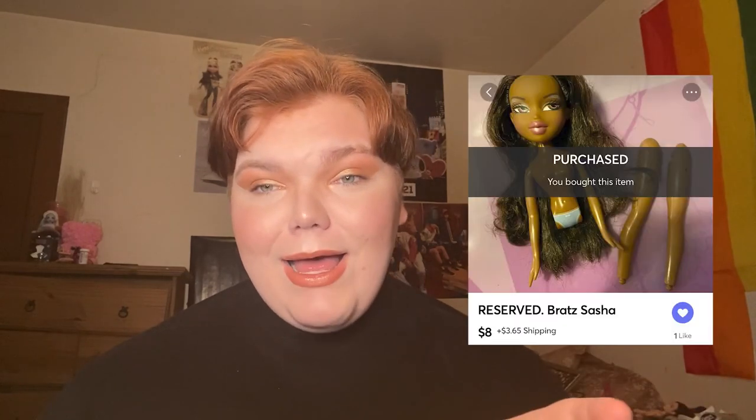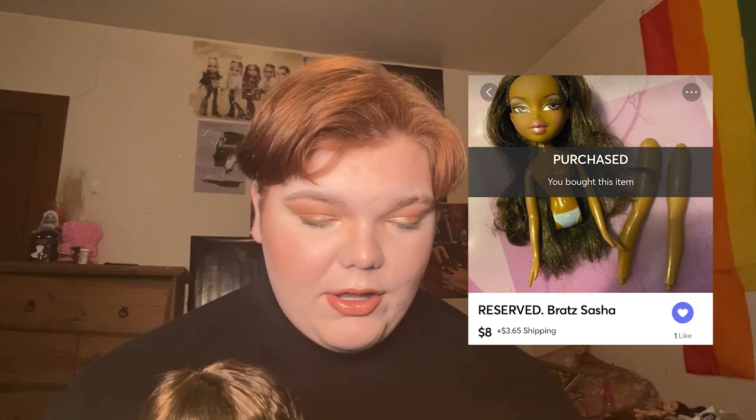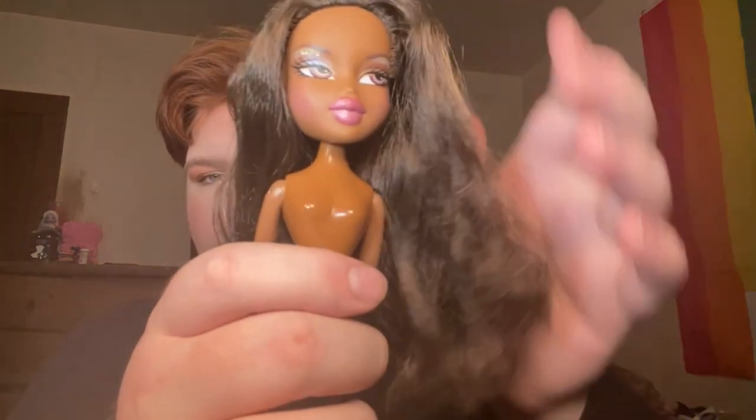Mercari. So I think we'll start with the used stuff because that's easier to get a grasp of rather than the more important stuff. So basically, the first thing I bought was this Passion for Fashion Wave 1 Sasha from Mercari. I saw her in a lot and I thought, oh, I want that doll, but her legs were detached. And I was like, okay, I can just attach them. I can't attach them. I thought I could. But this is her.